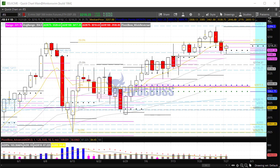Now here's one thing to keep an eye on, is that Wednesday is the FOMC statement and also the Fed interest rate decision. So this Wednesday we're going to get ourselves another FOMC key level. The last time we got one here was June 10th, and you can see how it has continued to hang around that level, 3196.5.